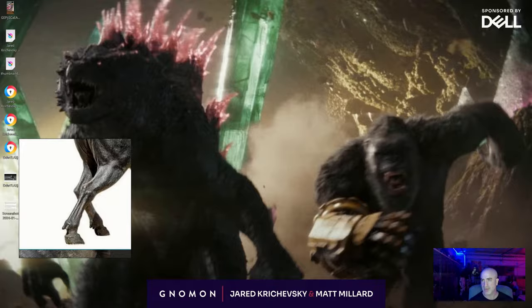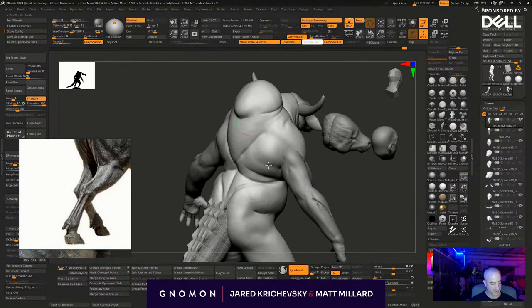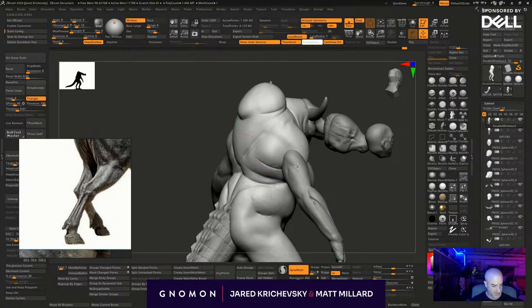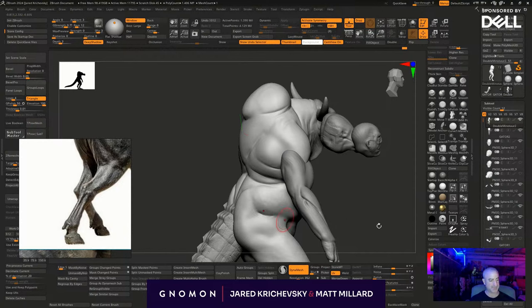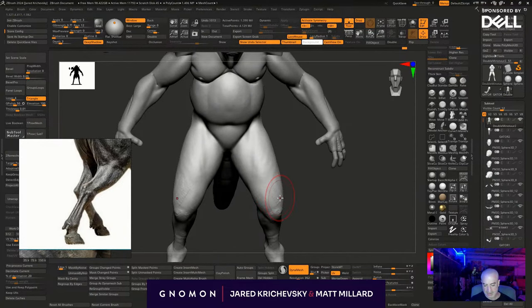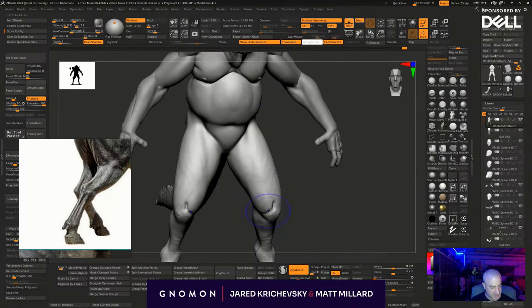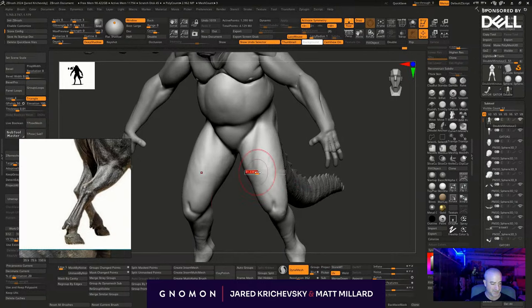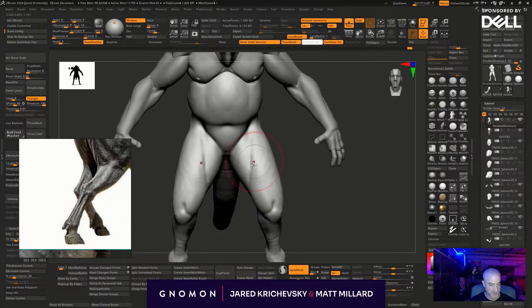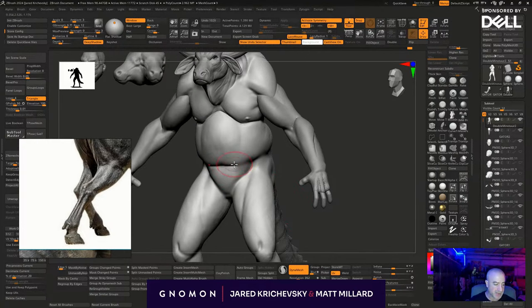Yeah. That was a Godzilla. Hey, this is great, man. It's time to start. I'm going to start working on his legs a little bit more. I mean, I've been working on them. Yeah, man, it's super handy.